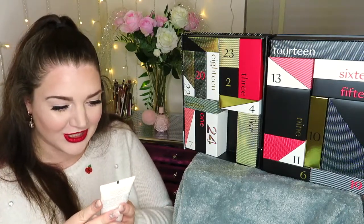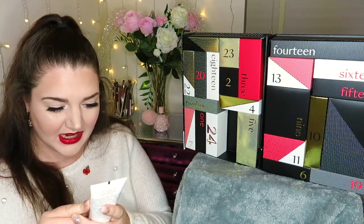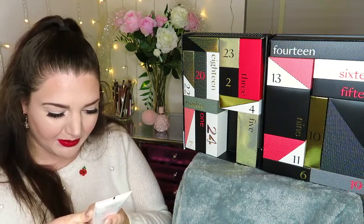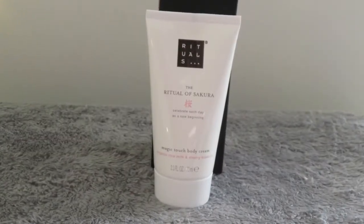Right, so we've got a product by Ritual. So this is the Ritual of Sakura. Celebrate each day as a new beginning. Magic Touch Body Cream, organic rice milk and cherry blossom.